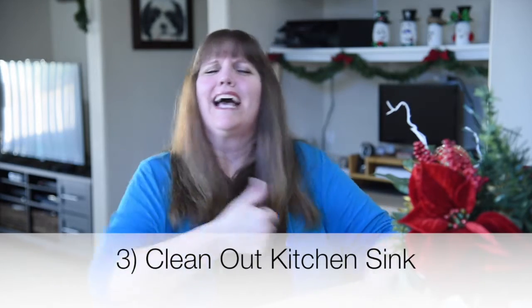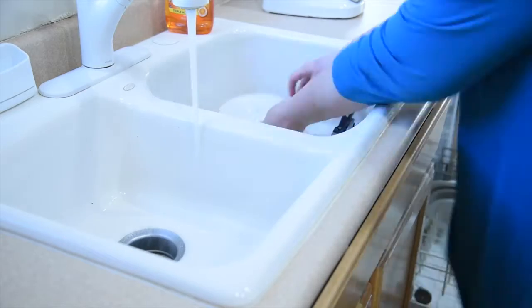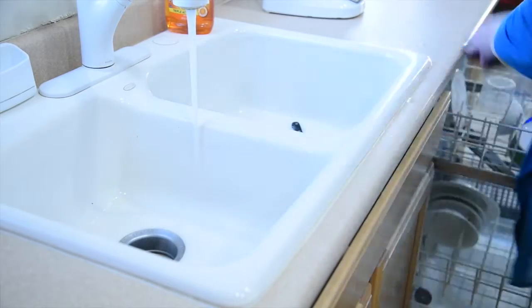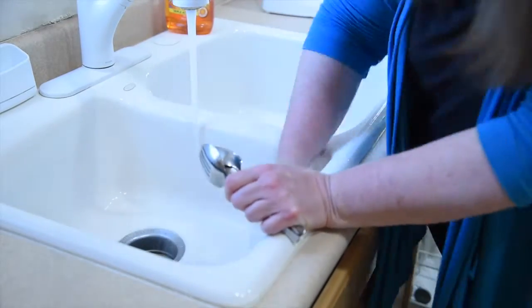And number 3, clean out that kitchen sink. Get the dishes out of there, get them in the dishwasher, or if you don't have a dishwasher, go ahead, bite the bullet, and wash those dishes. Get that sink clean. Your future self will thank you.